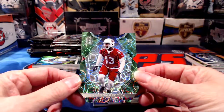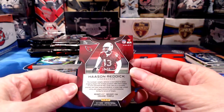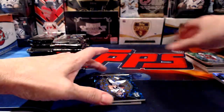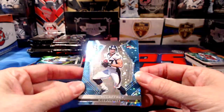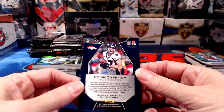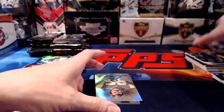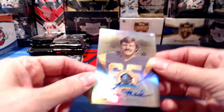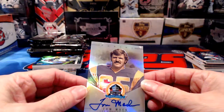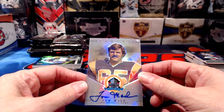Nice little die cut Hassan Reddick for the Cardinals to 20. I think that says 20. We're going to follow that up with Ed McCaffrey for the Broncos. And Ed McCaffrey is numbered 250. Ooh, we're going to have some nice veteran ink here. Who have we got? Tom Mack. Wow, that's one you don't see very often either.